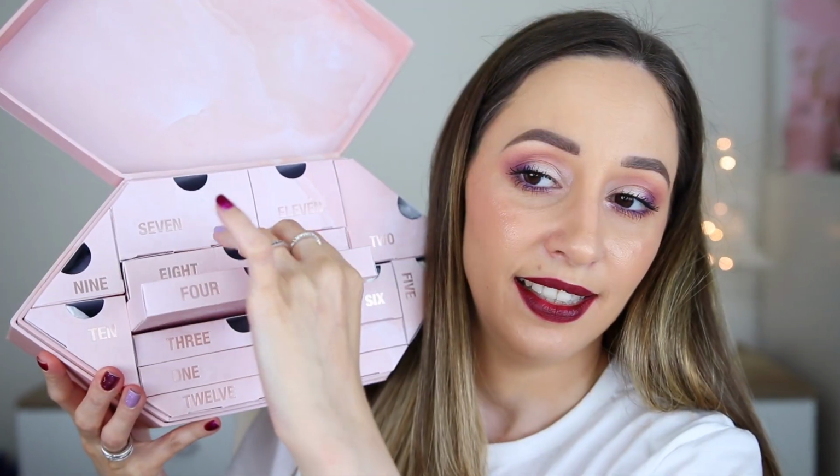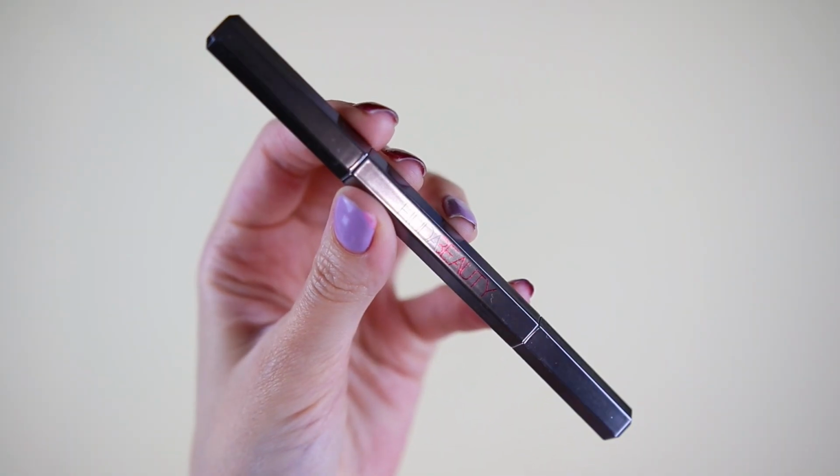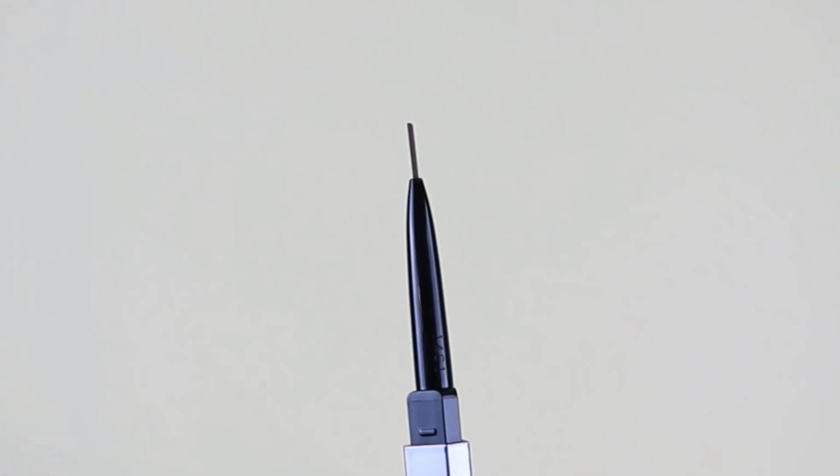And let's see where is door number 4. This is super lightweight. I think it is a sheet mask. Nope. Oh my god, it's a full size again. This one is a Micro Sheer Brow Pencil, #bombbrows. And we have here the shade light brown.